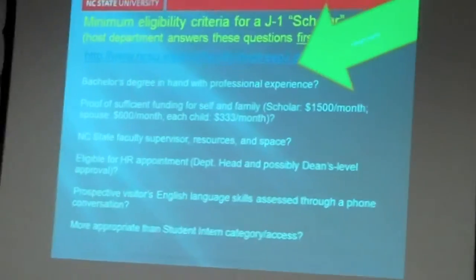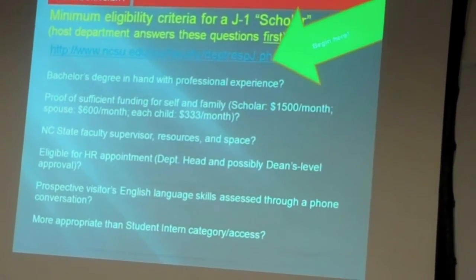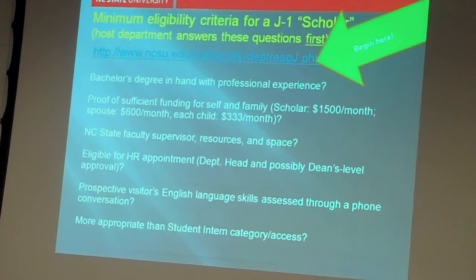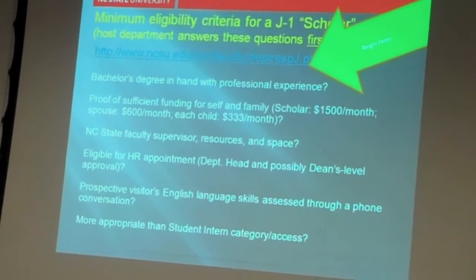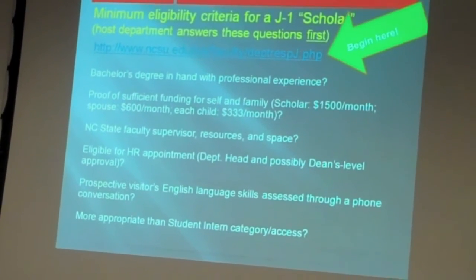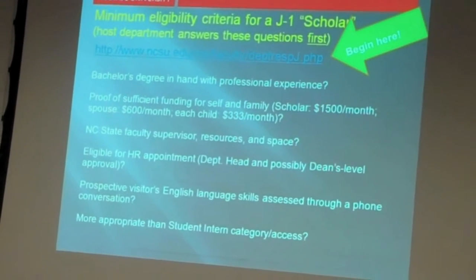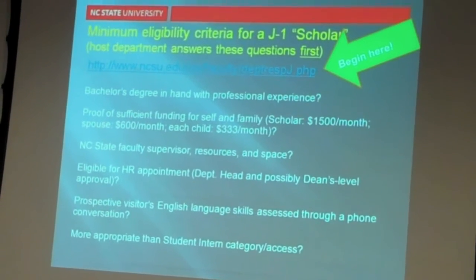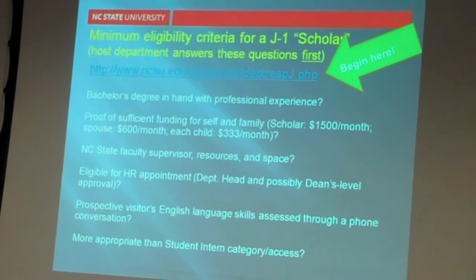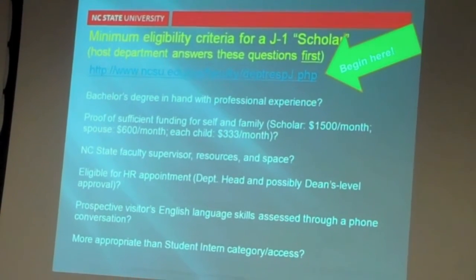So this page here, and again, if you're going to take one thing away from this presentation today, it's that URL. If you don't remember anything else, once you walk out that door, either visit this PowerPoint later or find this URL later and bookmark it. Because if you get an email from a prospective visitor and they say, hey, I've got this funding, I'd like to come, what do I do? Rather than you trying to rack your brain on what the next steps are, go to that URL, and it actually does go point by point.